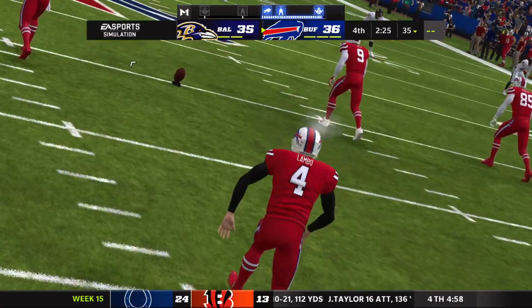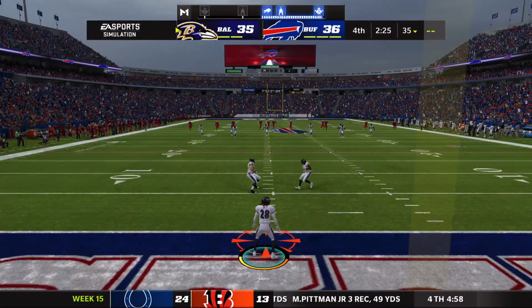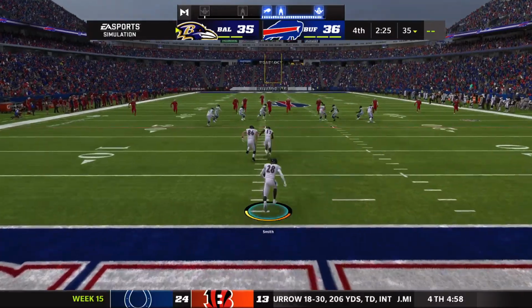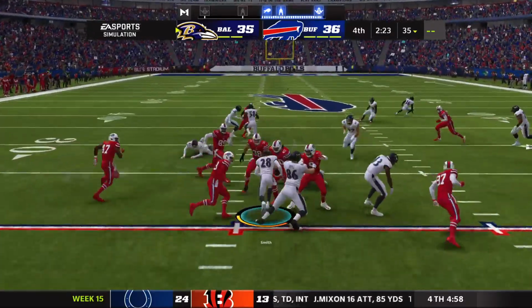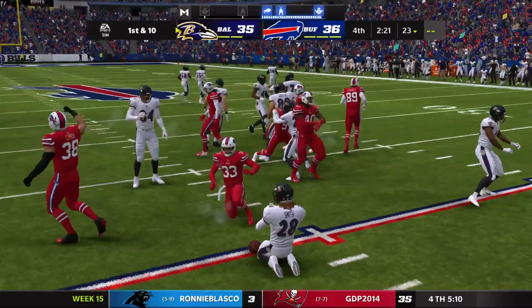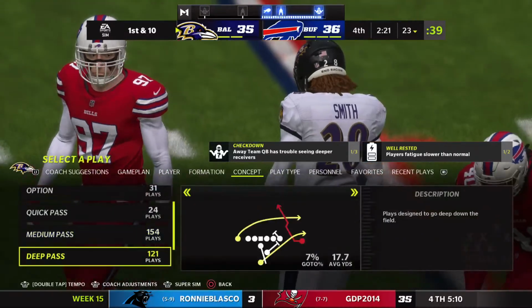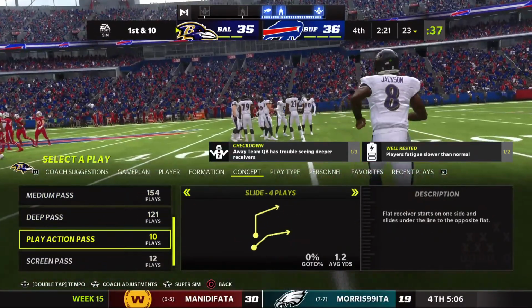I think we can figure out why they went for two there, right? Up one. You want to make it a field goal difference if at all possible. They didn't get it. Now they've got to play some defense down the stretch. Yeah, not much margin for error now for your D. They just have to get it into range. And ultimately cannot get this out to the 25-yard line as he's dropped at the 23.